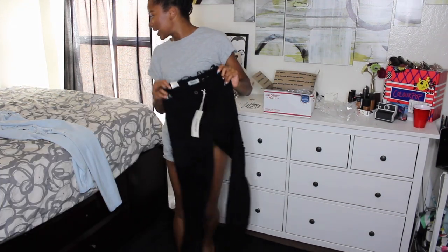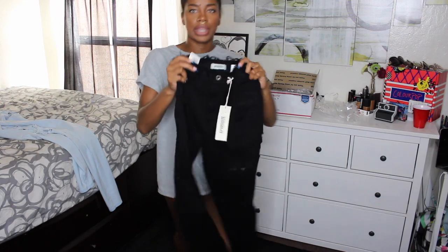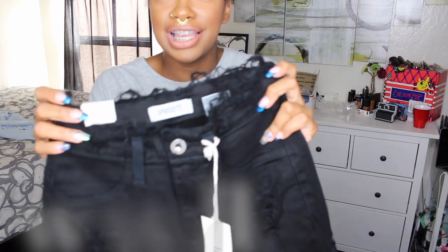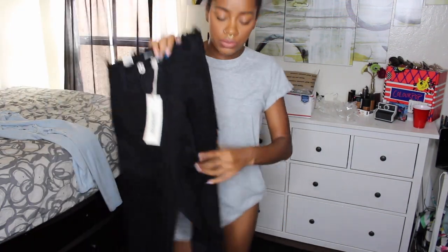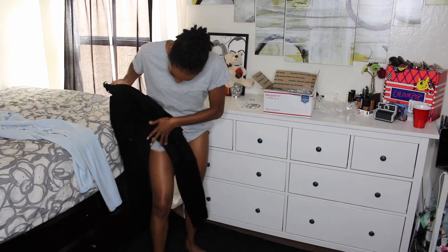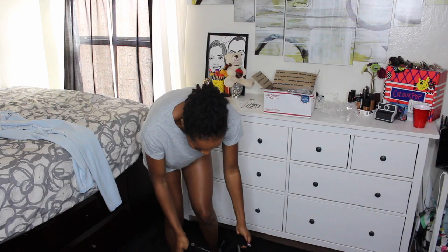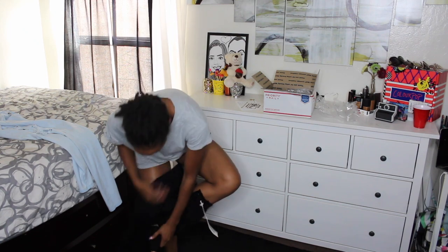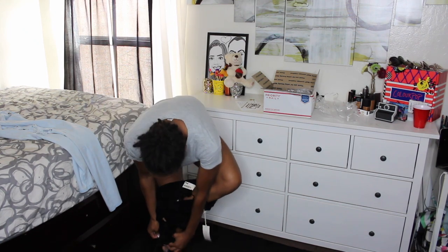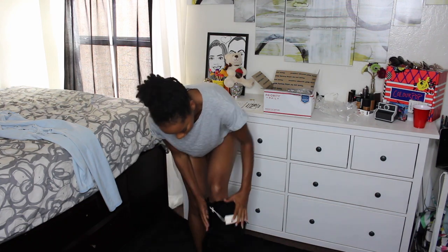So the next pair of pants that I got are these. Well, they're all the same brand. But you see these? They got the little fringe at the top. That's what really made me want them. And then I got these black ones with the rips. And then it got rips in the back too. Where am I going in these? I got the rips because, you know, it's summer, it's real hot, and you know, these are black. But with the rips, it's gonna work.